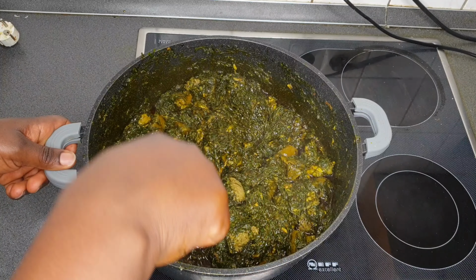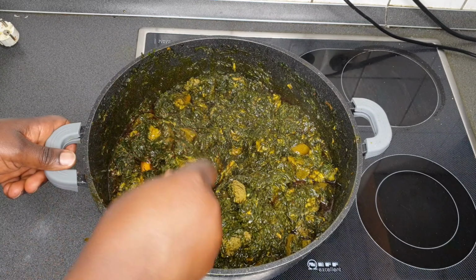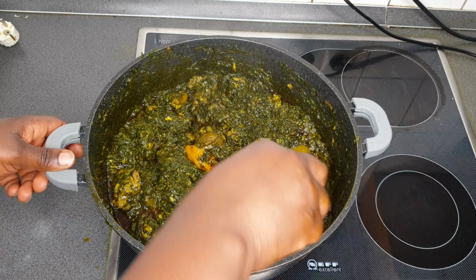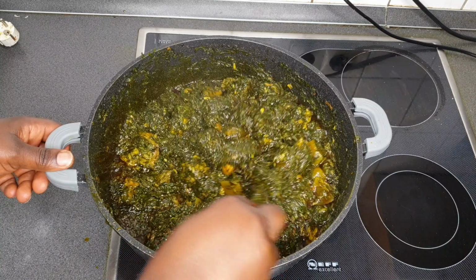Guys, I cannot wait to eat this. Look at the fresh pepper. Okay, let me share the recipe.